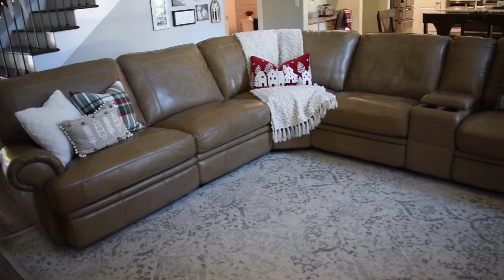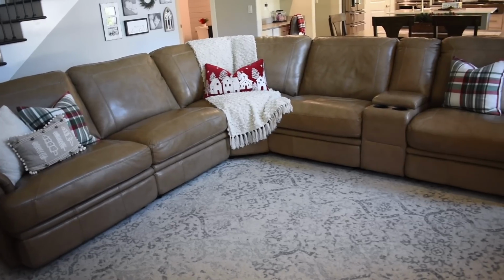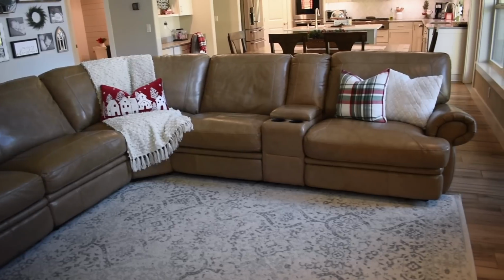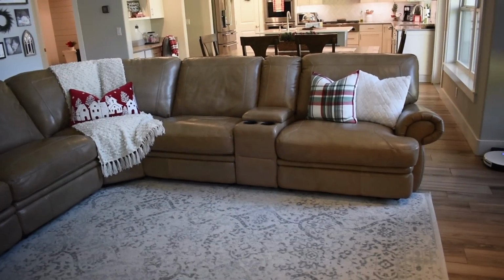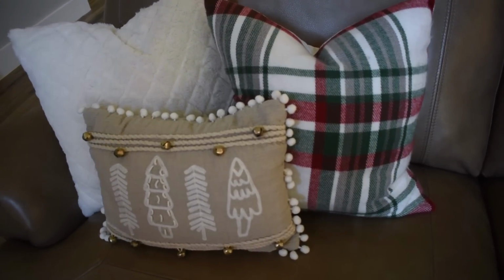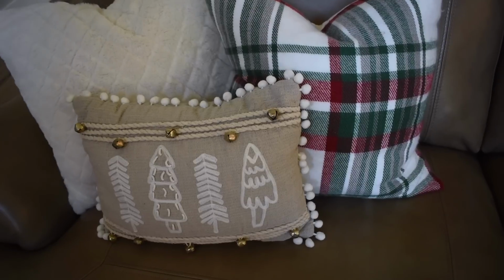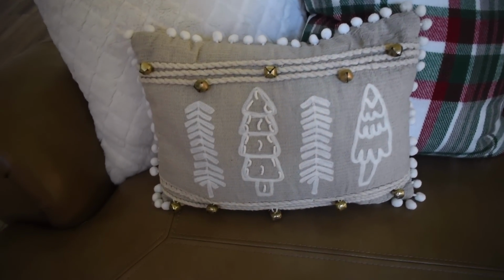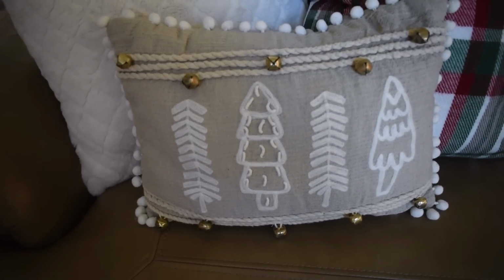I did get a couple of new pillows for the couch this year. I didn't really get any last year, so that was one of the things I got this year. Those red and green plaid pillows came from Hobby Lobby. I did change out the pillow on the inside though. It did have a zipper, and I put my feathered down pillow in there just to make it a little bit more cozy and not as stiff.